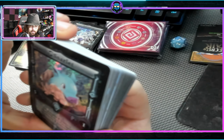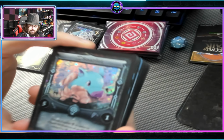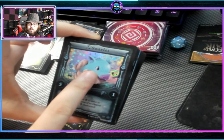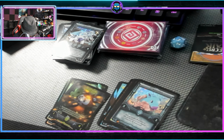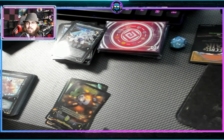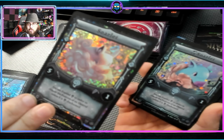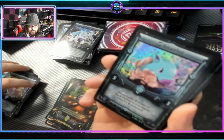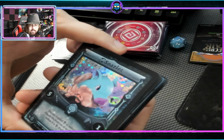Ooh. Wait, is this a shiny Sorlet? I think this might be shiny, because it's a different color. Because he's pink, right? Hold on. Yeah, this is shiny. Somehow I got a shiny Sorlet, because this is normal Sorlet. Either that or I've gotten two shinies. Either way, we got a shiny Sorlet. Let's go. I think that's what the stars are supposed to indicate. Is that shiny? That's cool.